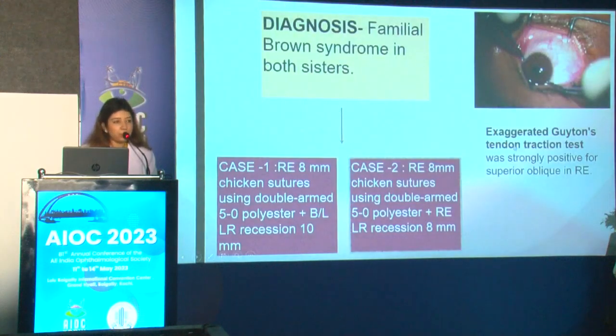So, after doing the exaggerated forced duction traction test, which was strongly positive for superior oblique in the right eye, we made the diagnosis of familial Brown syndrome in both the sisters. So, we performed in both the patients, right eye 8 mm chicken sutures using double armed 5-0 polyester with bilateral LR recession, which was done 10 mm in the first sibling and 8 mm in the elder sibling.